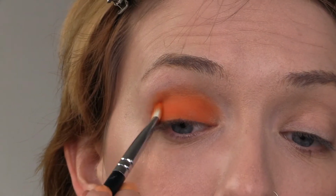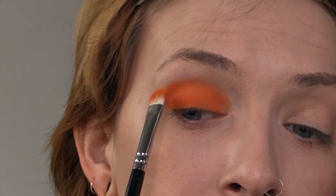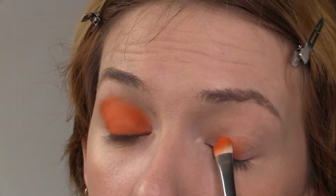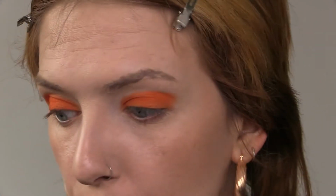I'm going to be doing it in a circle shape. I wanted to do it in a foxy eye kind of way, but I feel like I keep doing that. So, I'm putting a cat eye on, so I might take it out just a little bit. Can't help myself. And then we're going to start shading it out. I'm just going to take a clean brush and go around what we've done to start.